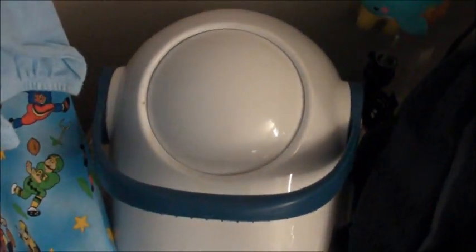The thing that I use a lot, that I think a lot of people need to use, is the Diaper Genie. This thing is amazing. It just keeps all the stinkiness out. It is amazing, and I use that all the time.